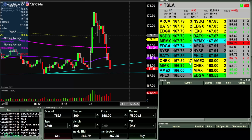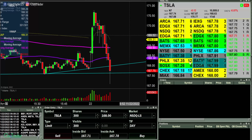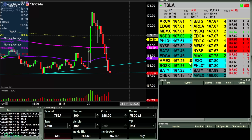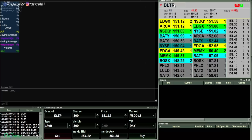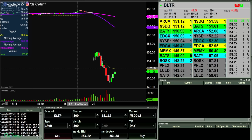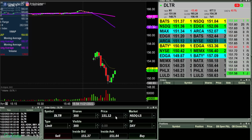Now, if I already had a cushion, if I was already green on the day, then okay, there's always a little bit of wiggle room in that regard, but that's not the case right now. I have not made any trades. Market's been open 12 minutes, so somewhat quiet out there, but maybe something's coming up here on DLTR. Let's see. Yeah, potentially up around the 152.50 mark. So I could see maybe being interested up around there.